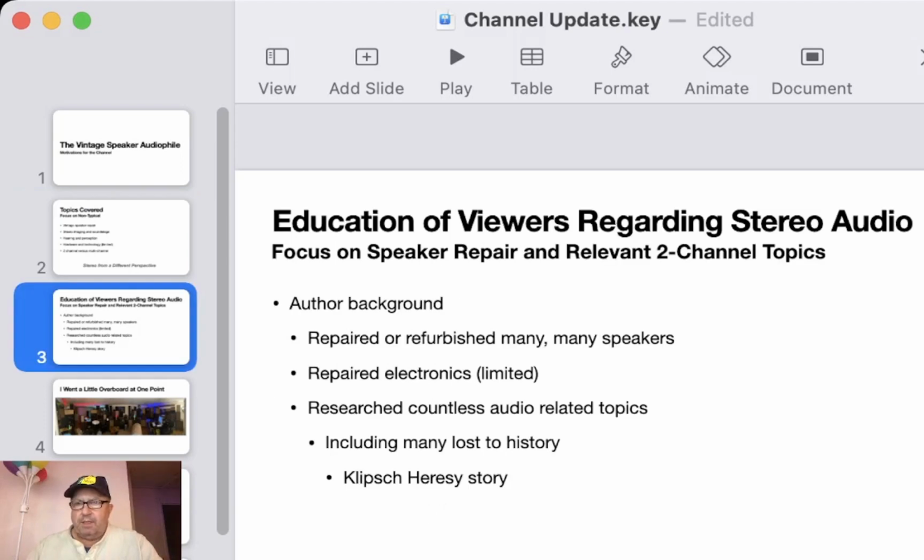I mentioned that I was kind of a crazy speaker hoarder, and I've probably repaired or refurbished, bought and sold over 100 speakers in my day. I've done some work with electronics too. I've recapped a number of my amplifiers, but I would never call myself an adequate electronics repair person.